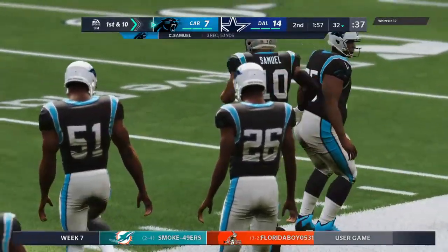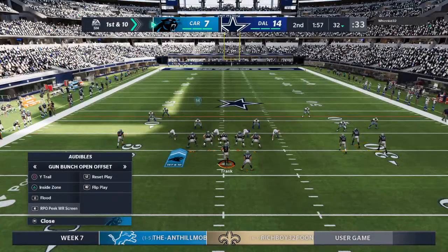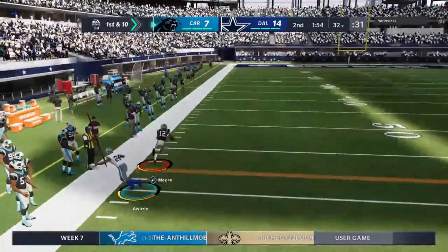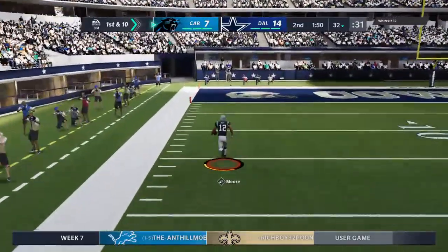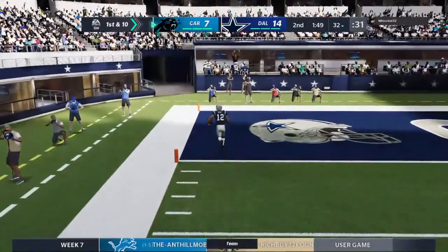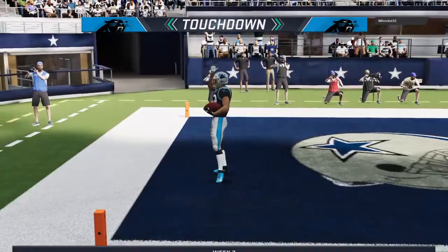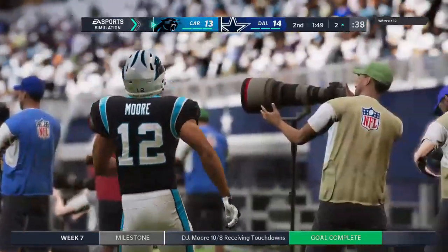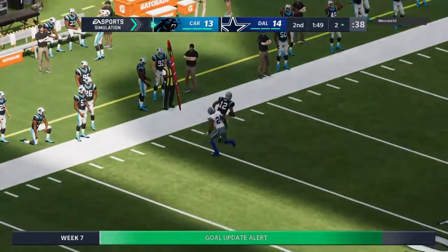It's a 9-yard gain, and it'll keep the drive moving. And the Panther first down. And they'll let the quarterback keep it here on 1st and 10. Going quickly out wide to Moore. Touchdown, Carolina! DJ Moore hitting double digits with his 10th touchdown of the season. And the Panthers are now an extra point away from tying up this game.